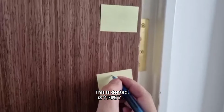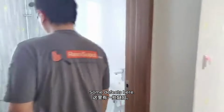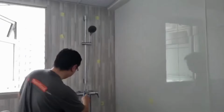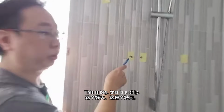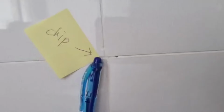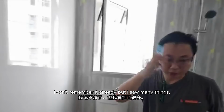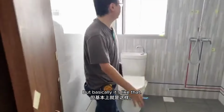Defects. Oh, this one is dented. This one is quite bad. Okay, some defects here. This one is big, this one is a chip. Then here also got a chip. Here also got a chip. And where else? Cannot remember already, but I saw a lot of stuff. But basically, it's like that.